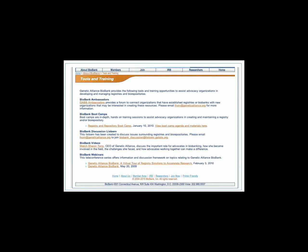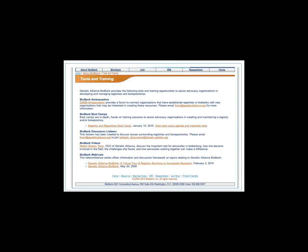So we have developed this system, but we realized that there were a lot of people out there who were thinking about this. And we put this together, and we really wanted to help provide some of our thinking and how we got to here. So on our website, we've continued to add a lot of resources on the biobank.org website, and we have a tools and training tab to tell you briefly about some of our resources. And if there's anything you'd like to participate in, please send me an email. My email is on the last slide.